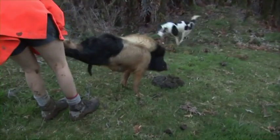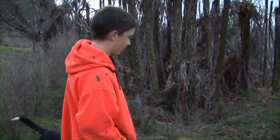It's a young boar. Oh no, it's a sow. It's a sow. Let it go, bro. It's just a young sow, so we're going to let it go.